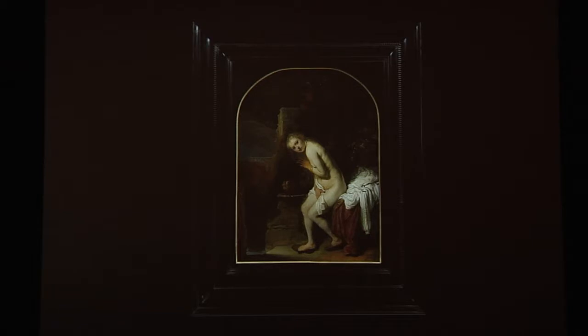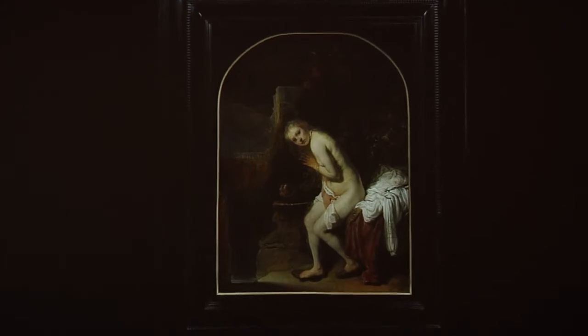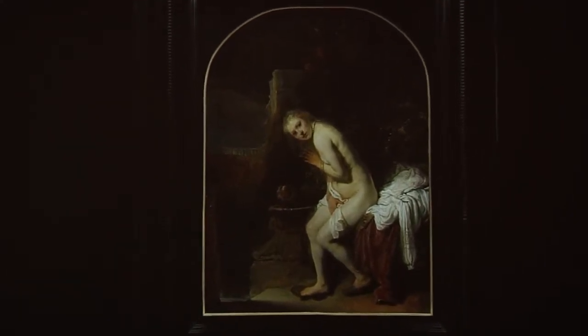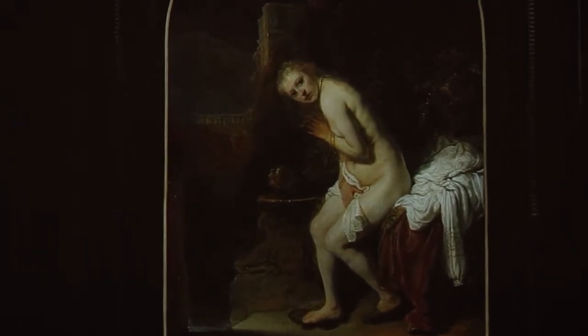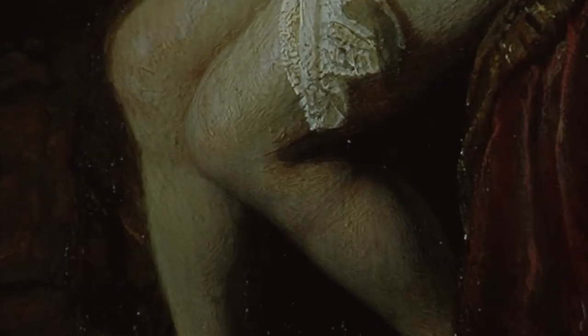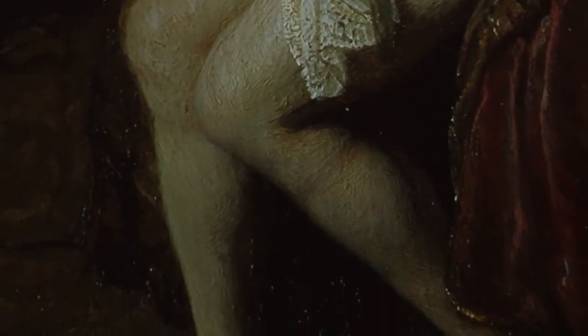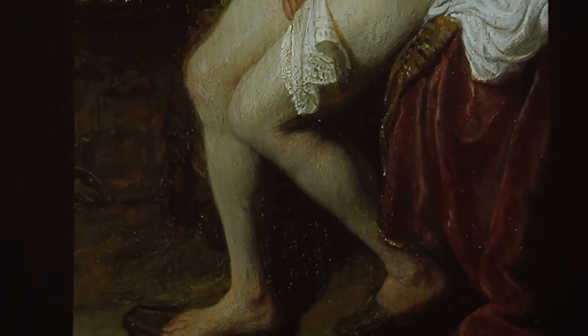Besides portraits, Rembrandt also painted stories from the Bible in an uncompromisingly true-to-life way. His depiction of Susanna shows this biblical figure not as the embodiment of ideal beauty, as in Italian art, but as an ordinary Dutch woman who has just taken off her clothes, her legs still showing the marks of her stockings. And you can see this very well in this detail. For Dutch artists, all visible things were worthy of being painted.